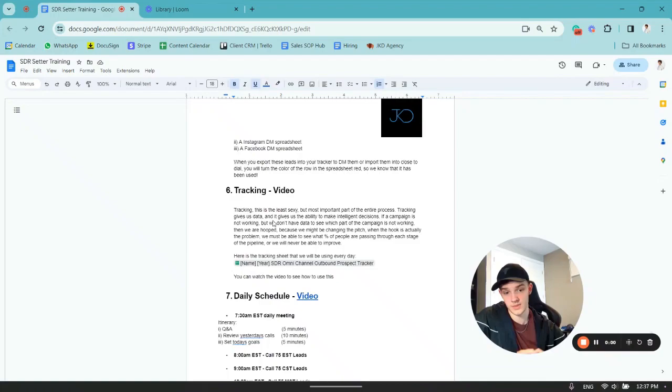Okay. So I'm going to walk you through how the tracking system works. Now, preface, the most important thing that you can possibly do, other than actually doing it, obviously, is tracking it. Okay. We are never, ever going to be able to make any smart decisions or improve on anything that we're doing if we do not have data, okay?